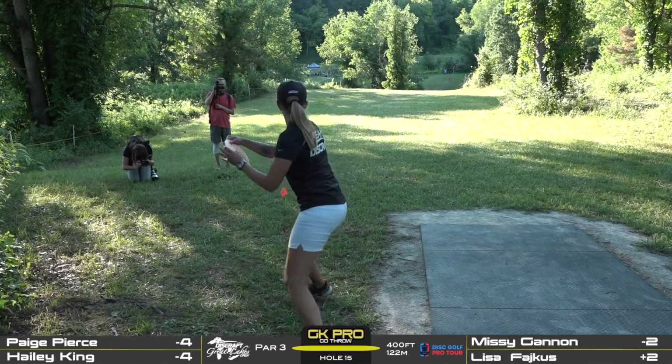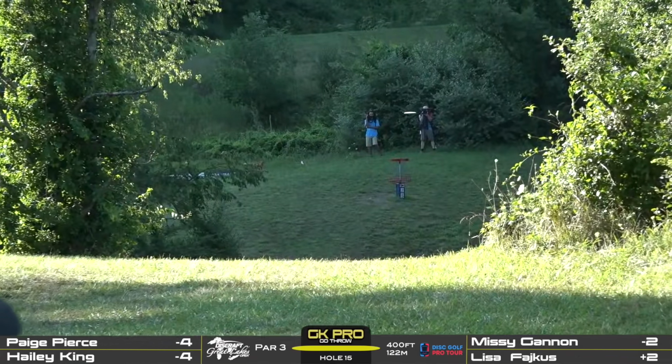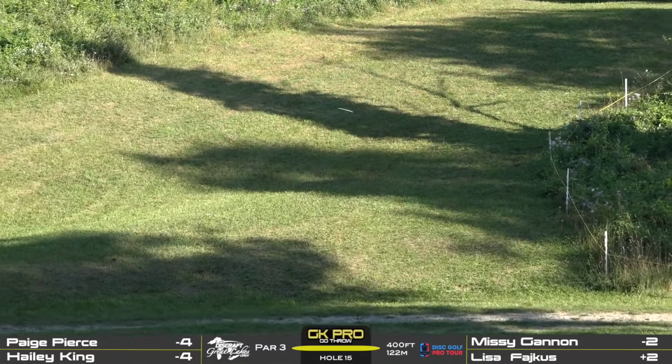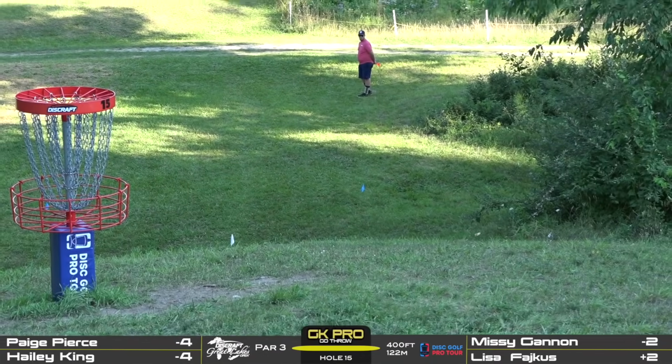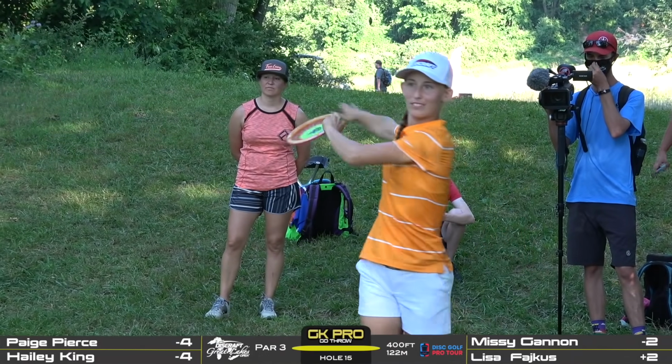I'm throwing my ESP Thrasher here. It flies just a bit straighter. I loved it out of my hand. Dropped a little bit at the end. I was kind of surprised by that, but I'll be just down the hill in circle 2.